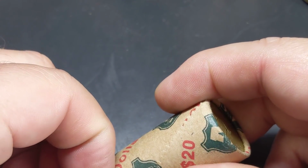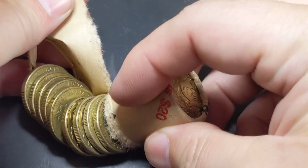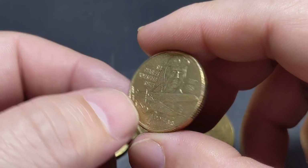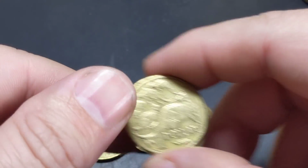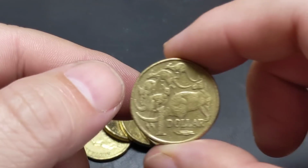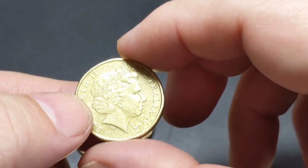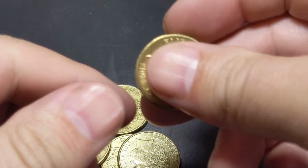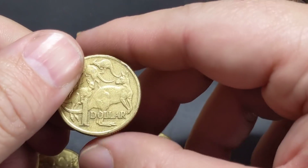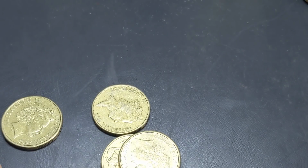Alright, let's do one last roll. Actually, let's do another one of these rolls. I'm not seeing many shiny ones. I think we've only got through about 5 or 6 rolls this video, so I apologise for that, but I don't really want this video to go too long.